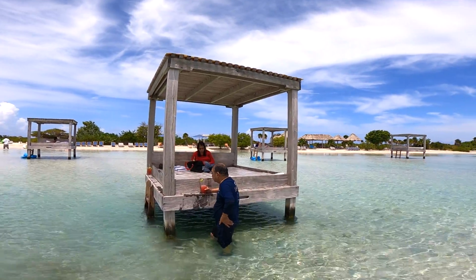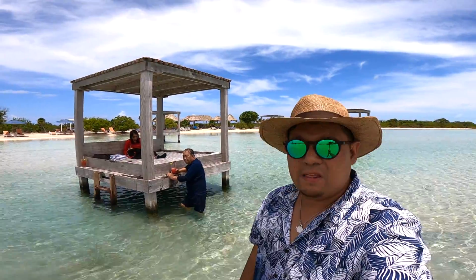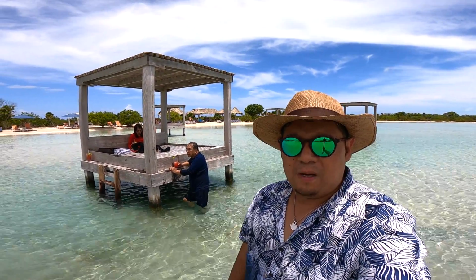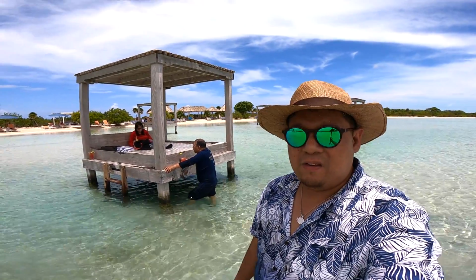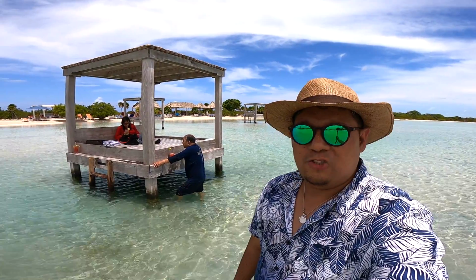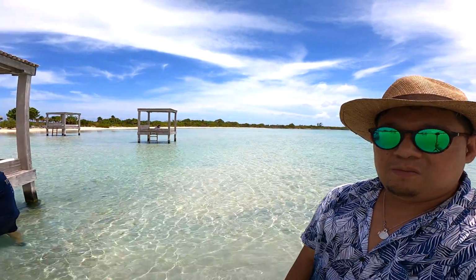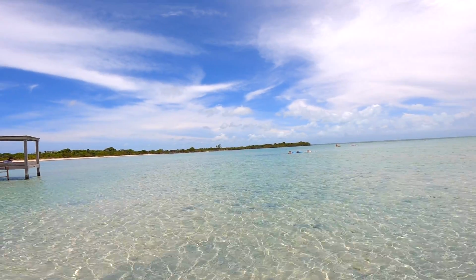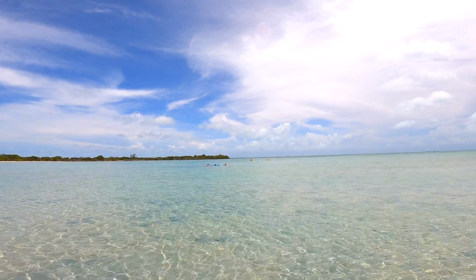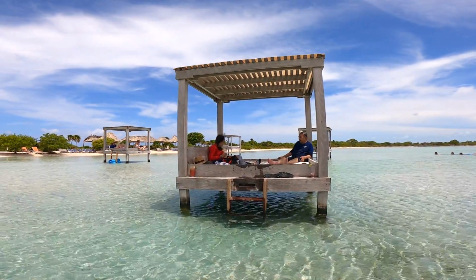Hey guys, so we are spending the day over here at their private beach with my mom and pop, and we're relaxing at this overwater bungalow. We're going to be spending the rest of the day over here chilling, relaxing, and drinking our favorite drink as we enjoy this beautiful blue water, crystal sand and beach. What more can you ask for? Well, there's actually one more thing that we need. Food. And finally, it's here.